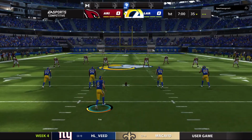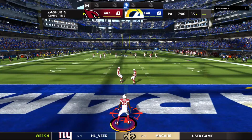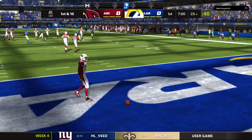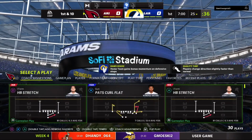Seems like we were just starting training camp, but here we are in October, and off we go on EA Sports. And we will not get a run back here to start. It's a touchback, and it will come out to the 25.